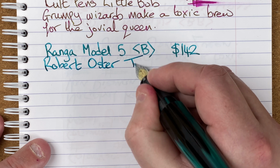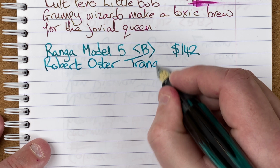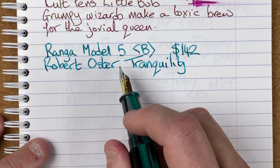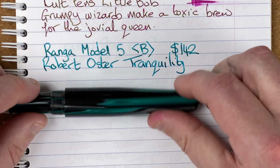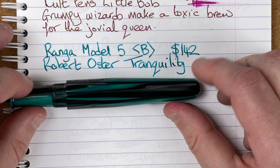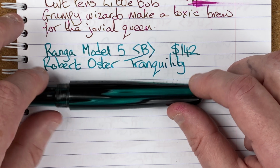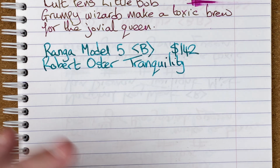And it's called Tranquility. Nice bluey green type of ink, and I think it goes quite nice with the body of the pen where we've got them green colours. This pattern is called Green Swirl. Quite pretty.